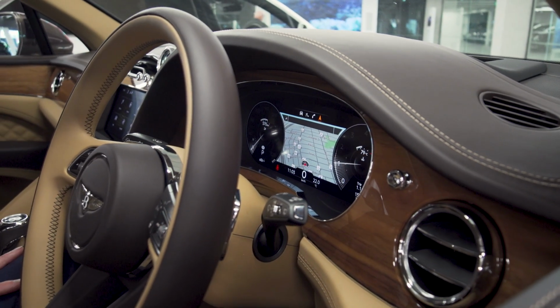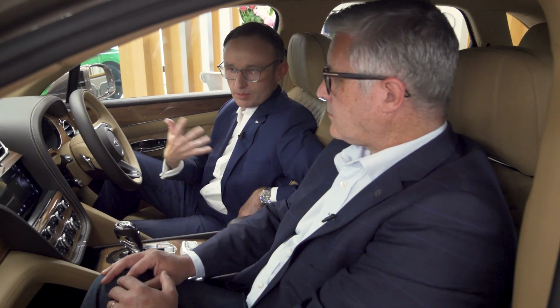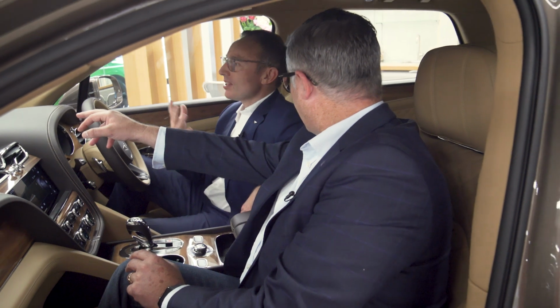So you could have a head-up display, but how well is it fitted? How well is it engineered? How does it look? And how does it perform? But there is a head-up display.